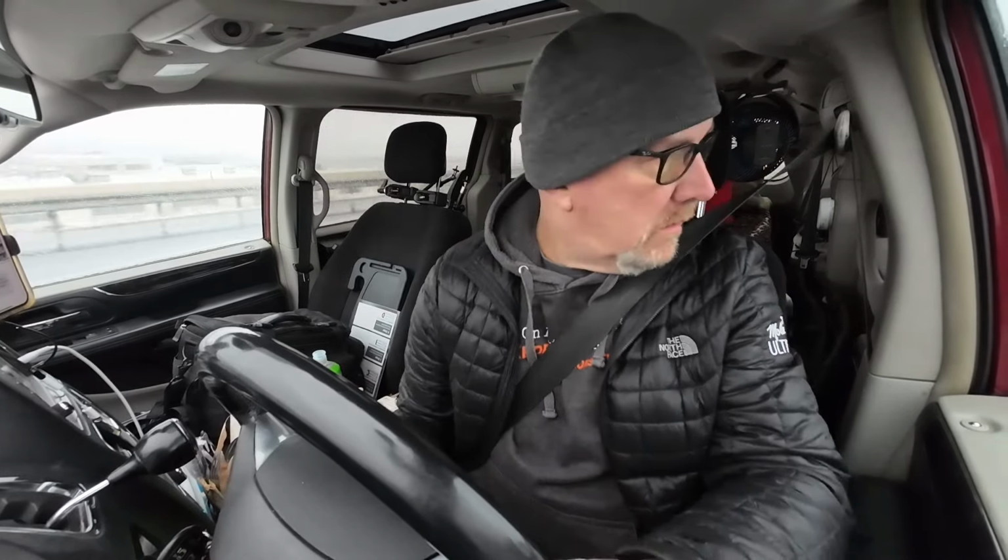And let's just move over a bit because there's oncoming traffic. Trying to get on the highway. Trying to be nice, you know what I'm saying? This camera is like freaking crooked all the time. What the hell?